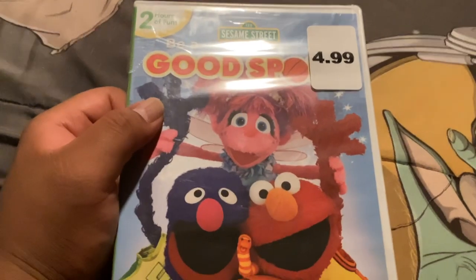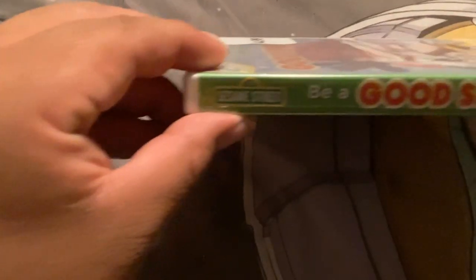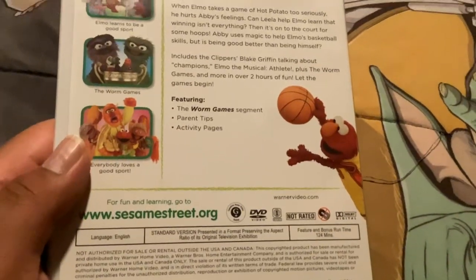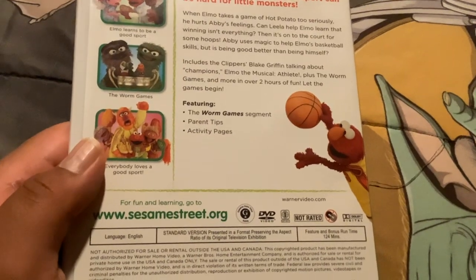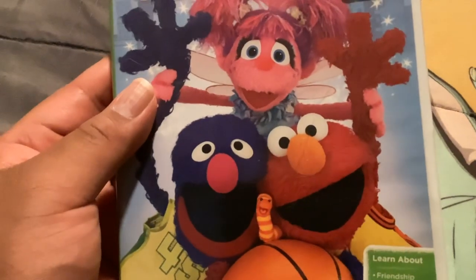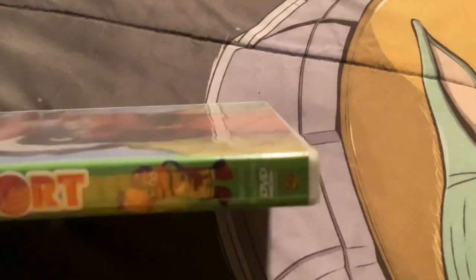Start off with Sesame Street. So yeah, here's the front, the spine, top, bottom, and the back, made by Warner Bros. Warner Brothers. So yeah, special features: deleted scene, promo, other stuff, and look, there's Elmo and Grover and Abby. So yeah. Here's some Sesame Street, there's the DVD logo and Warner Brothers.